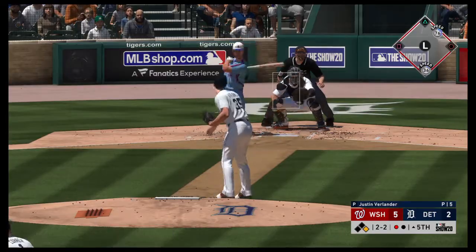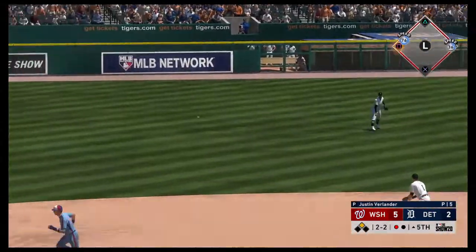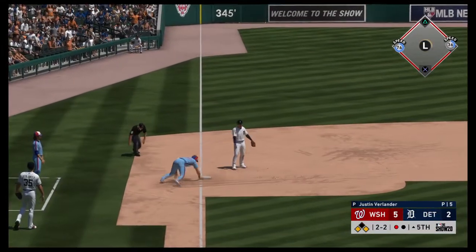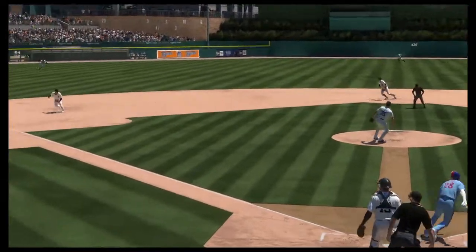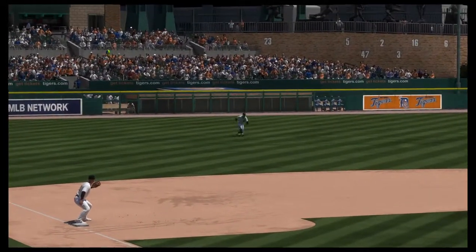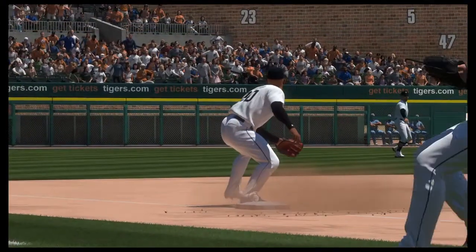Bellinger's off and running. Hits this one hard the other way. That's through, and he's got his first base hit. He's 1 for 3. And he's safe. Hey, guys, I like the execution by the batter there. He got a hanger in the middle of the plate. He could have come unglued, but he didn't. He stayed focused and drove a line drive base hit.